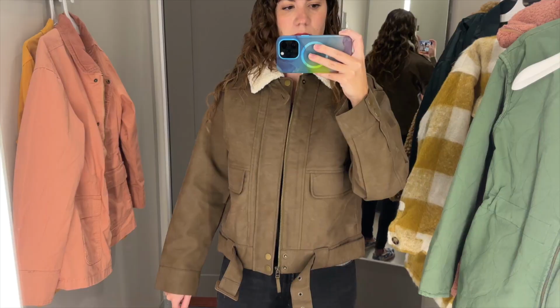I am ironically not wearing a jacket today, but the cold weather is coming, whether I like it or not, and spoiler alert, I do not like it. But today I'm gonna head into Target and try on all the jackets that I can find.